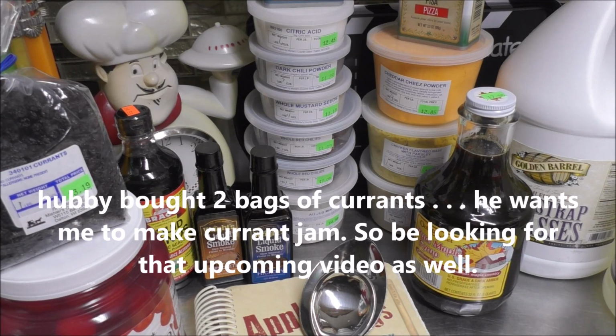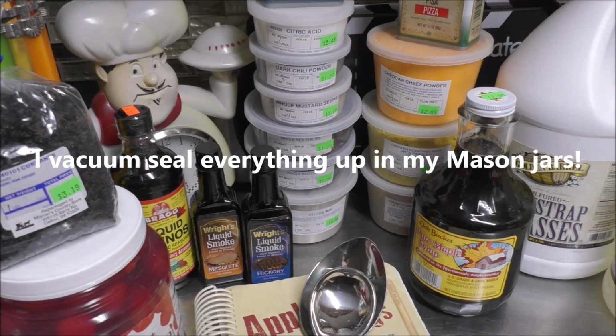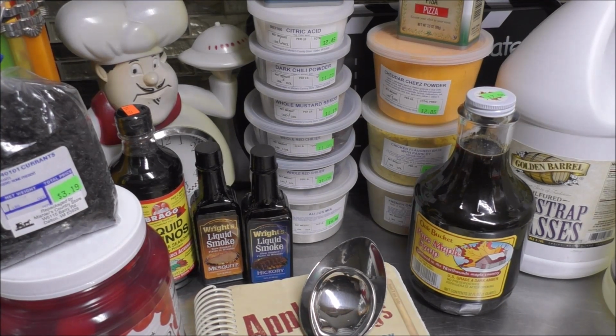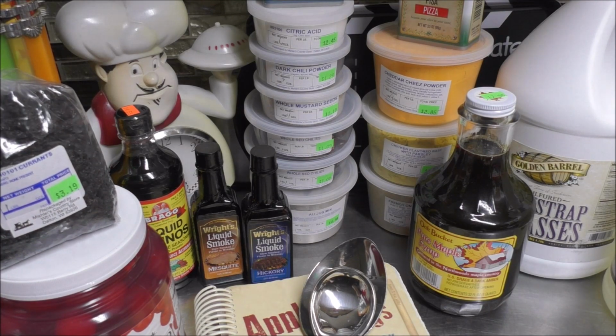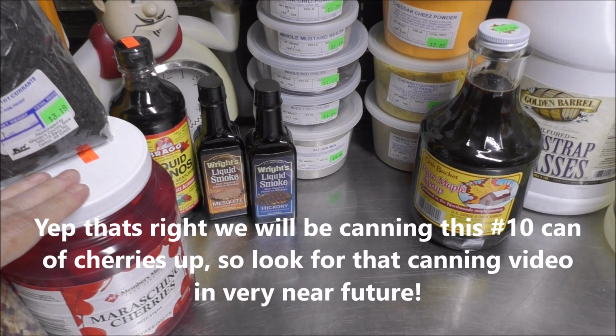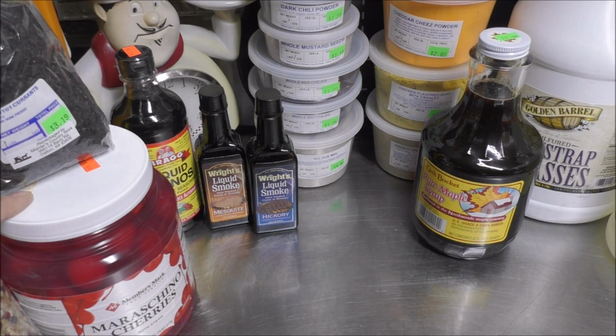Oh, and by the way, when I put this all up in my cupboards, I don't keep it in the plastic bags. These currants would go in a canning jar, and I would use my food saver with the canning jar and make sure that everything inside is airtight. And yes, folks, I'm also going to show you how, when I don't need to use a whole bunch of these but still want to take advantage of a good sale, I recan Marciano cherry. So be sure to look for that upcoming video in the very near future.